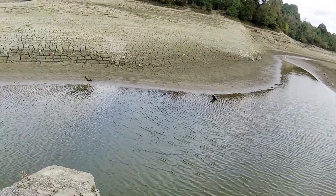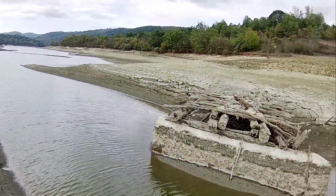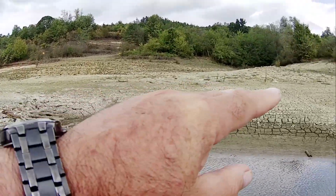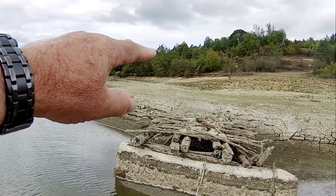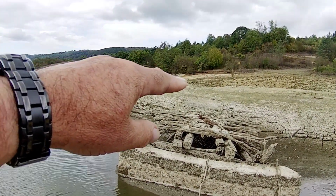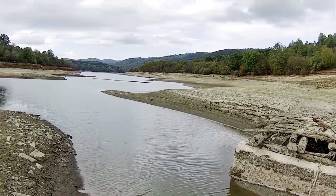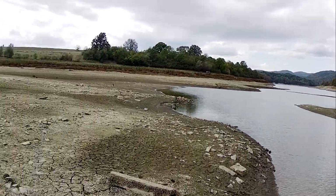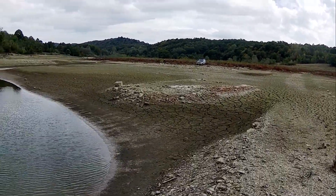So that is how dire the water situation is here. Can you imagine all of this? The water was nearly up to that tree line there originally when we were here last year. Bizarre.